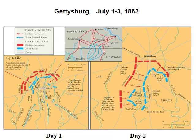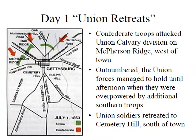And as a result, at the end of day two, the North still retains control of this hill. And what they do in response is they cut down the trees and they put their Northern artillery up there, and that becomes instrumental in day three.